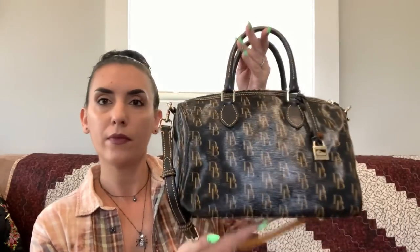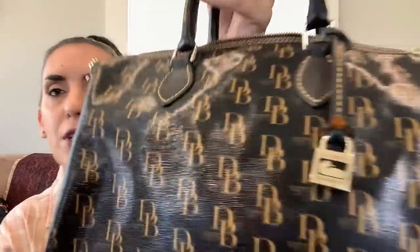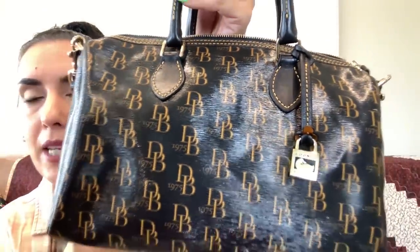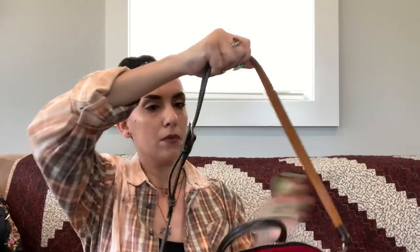All right, then let's bring these guys closer. Okay, so then we have, this is probably my favorite purse of the haul. Pose for the, maybe do this one for the thumbnail. Okay. All right, there's your Dooney hang tag. This is absolutely stunning. It is black with almost like a gold color D&B little satchel. Gorgeous. You have the handles up top, or you have the removable shoulder strap.